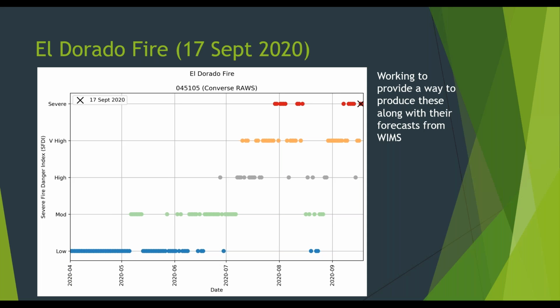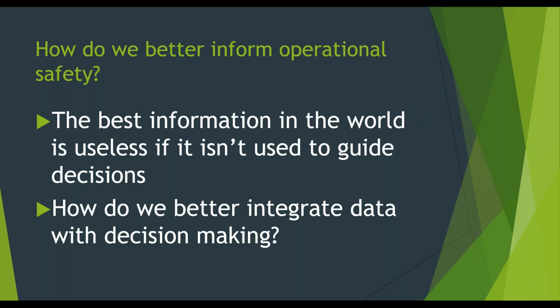Ultimately, time and time again, we keep coming back to this simple metric that is a powerful metric to characterize extreme burning conditions, both for fire growth, but also for safety. And the one thing that I just want to leave this group with is, how do we better inform operational safety? Because the best information in the world is useless if it isn't used to guide decision making. And we really need to better understand how we can integrate actual analytics, actual intelligence better into decision making. I'll stop there.